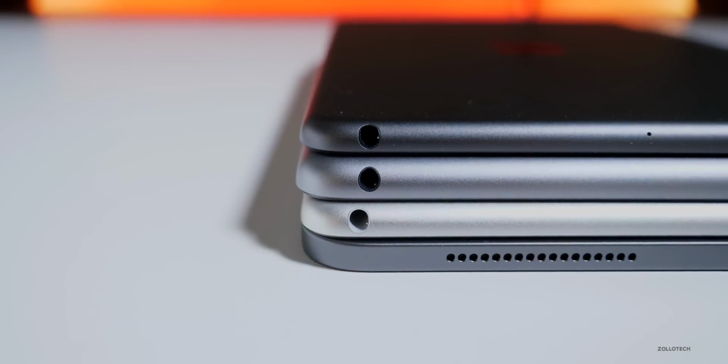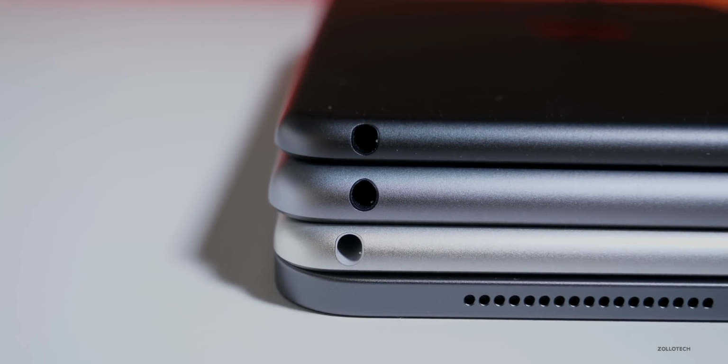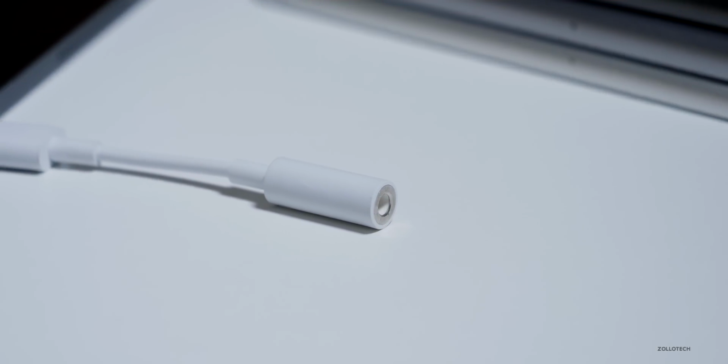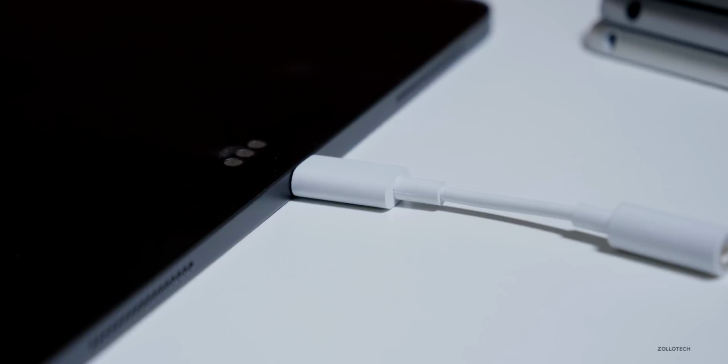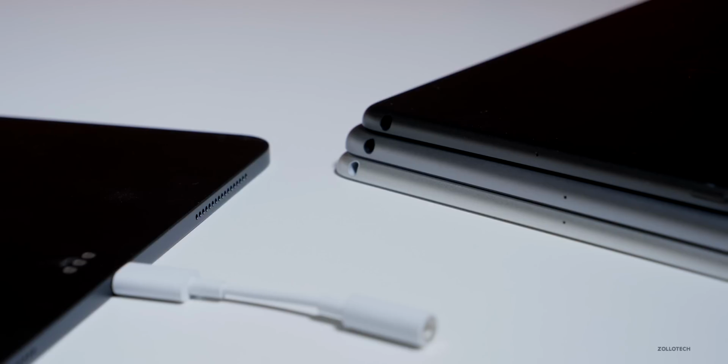One thing the Pro does not get that the rest of the iPads get is a headphone jack. Apple has decided to keep the headphone jack on the iPad, the Mini, and the Air, but apparently it's not a Pro feature because you can use a USB-C to 3.5 millimeter adapter, or you can just use AirPods or wireless headphones.